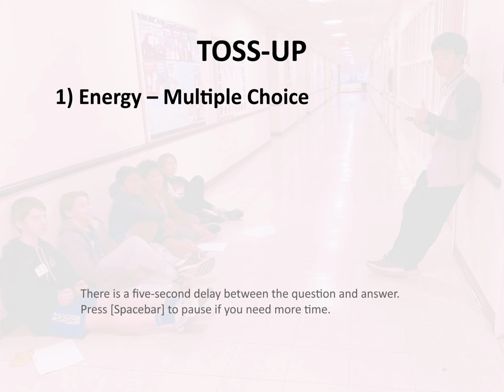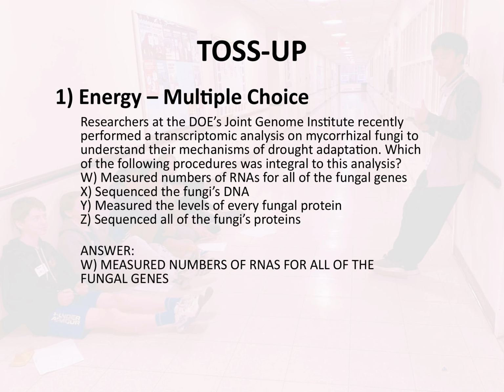W. Measured numbers of RNAs for all of the fungal genes. X. Sequenced the fungi's DNA. Y. Measured the levels of every fungal protein. Z. Sequenced all of the fungi's proteins. Answer. W. Measured numbers of RNAs for all of the fungal genes.